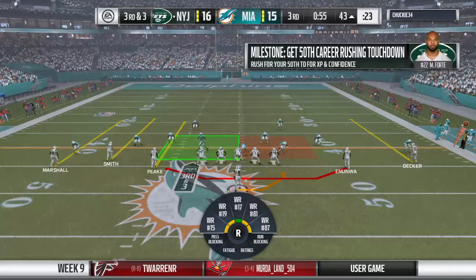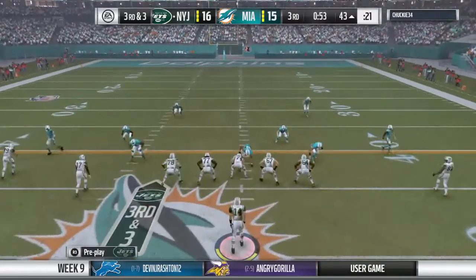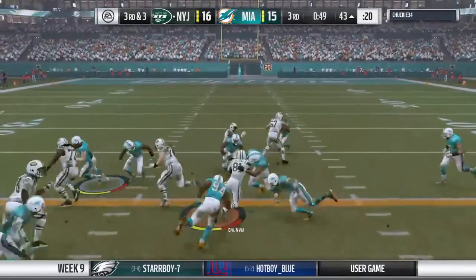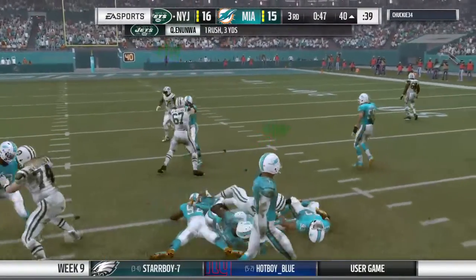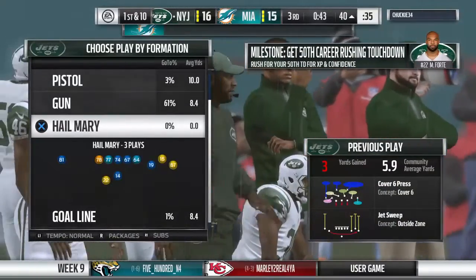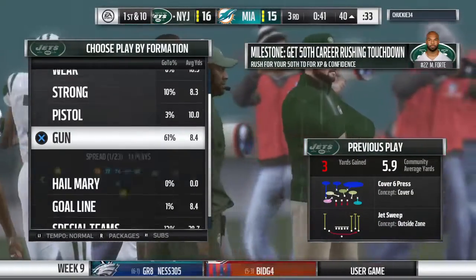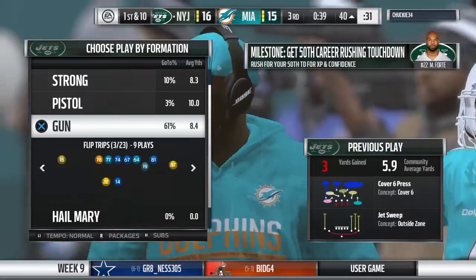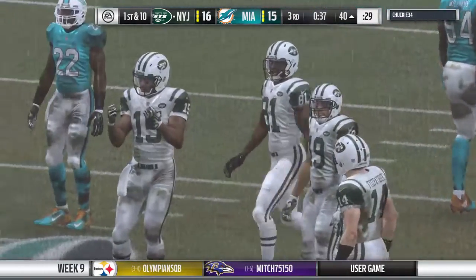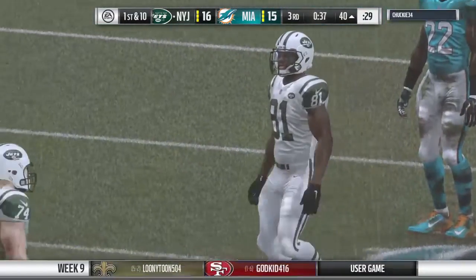And it looks like we've got a dime set here defensively. 6 DBs in the game. And he will have a first down here at about the 40. Give him 3 yards and a fresh set of downs. It's no accident they've been moving the ball well all game long. This offensive line has done an excellent job adapting to everything the defense is throwing at them and creating holes for their runners.